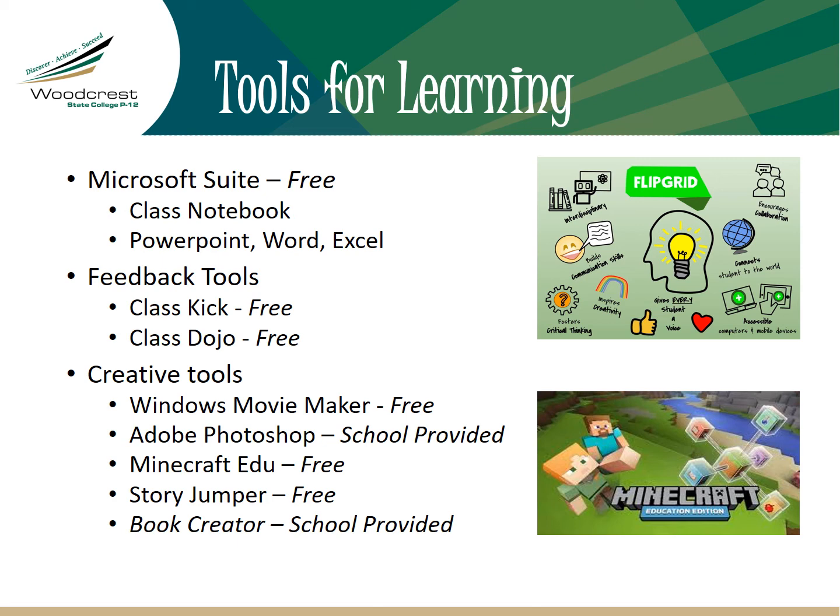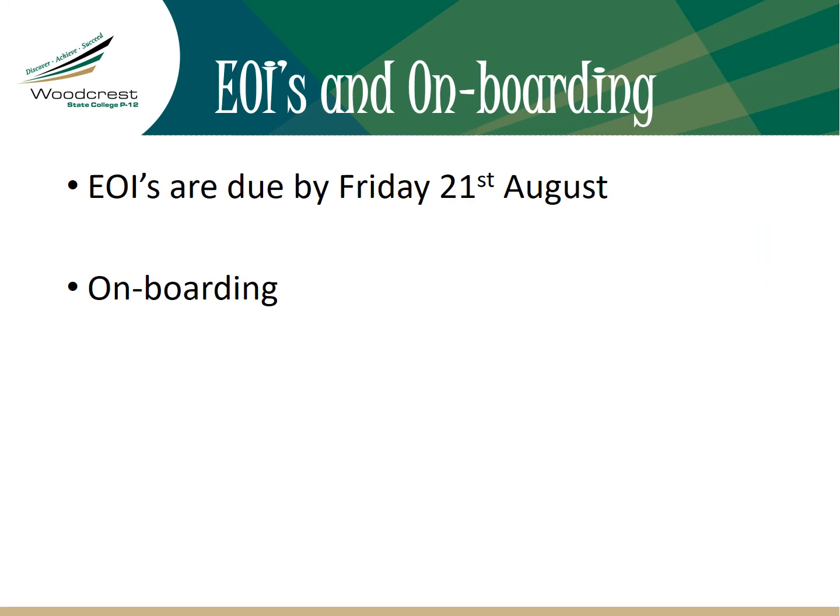There are a number of teachers that have put in their expression of interest in taking a class in years 3 to 6 next year, and currently they are all being upskilled in a number of different tools for learning. They're going in and viewing the current BYOD classes, and they'll be given opportunities to see devices used across a number of classes across the entire school. Expression of interests are due by Friday the 21st of August.